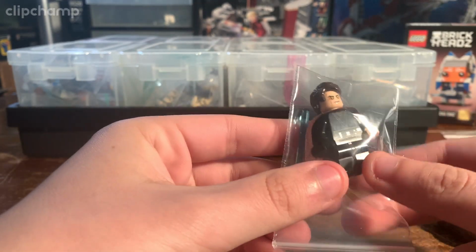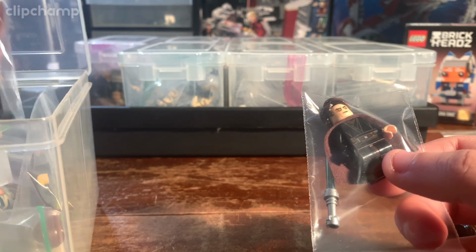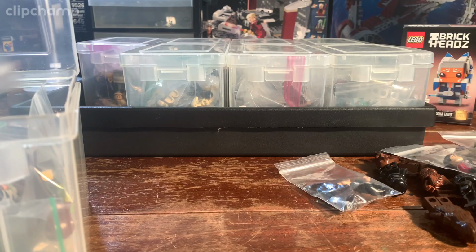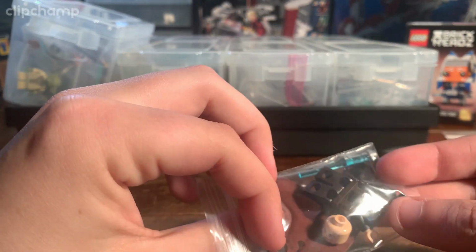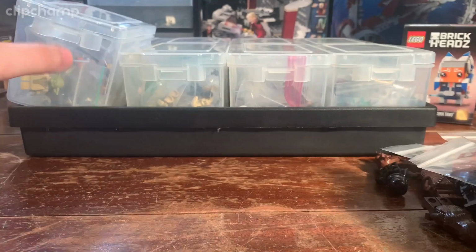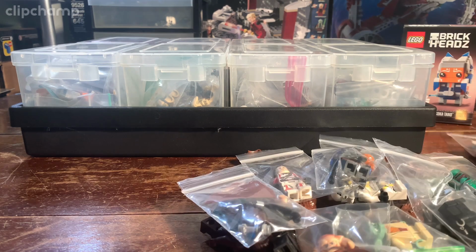Actually, I'm not gonna, hold on. I've got another Anakin in better condition. We'll give him that one, it's brand new, and I'll keep this one. All right, I think everything's in here, right? Yeah, this is brand new Anakin. He can have that one instead of the slightly used Anakin. But yeah, that is all of that.